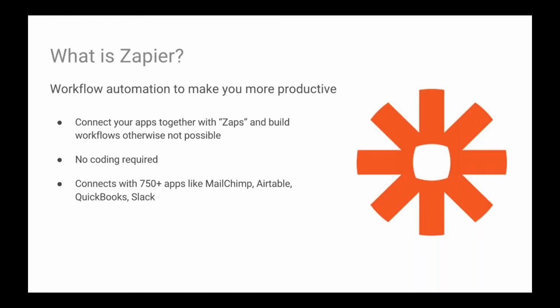Zapier solves that problem by letting you automate that tedious manual transfer of data, and beyond that, enables you to build workflows that otherwise just wouldn't be possible. And we call those workflows Zaps. For example, if I'm collecting signups for a webinar like this one, I can capture registrants in a form, then add those registrants to an email list, and then automatically send an email out with the recording the day after the webinar. Overall, the result is greater productivity for individuals and for teams.